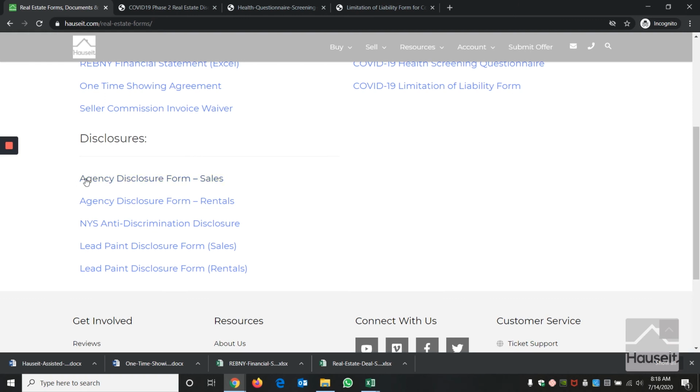Here are some additional state-mandated disclosure forms. The most relevant ones that you should be aware of are the lead paint disclosure forms, which typically your lawyer will also have all parties sign during the contract process. However, this is something to keep in mind, especially for properties built before 1978. It is mandatory to present a lead paint pamphlet and to have this disclosure form sent and signed by both the buyers, the sellers, and as well as the agents. This is a new regulation that came out in 2020.